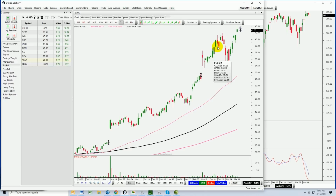SONO. There's your flagpole. You can see the earnings reaction, very positive. There's your dip. Got a bullish flag formation here. Stock continuing to move higher, break out to a new high. SONO with great relative strength. And there you'd have to key off of a $40 price point, expecting that to hold and expecting the stock to follow through on the upside.